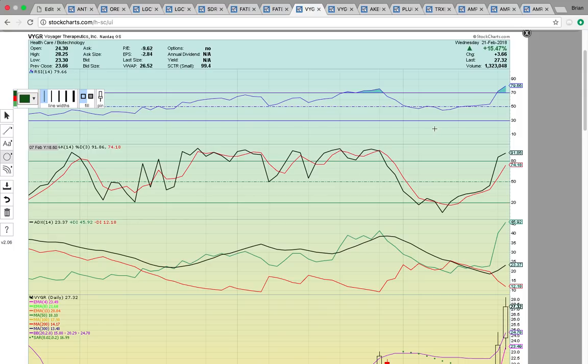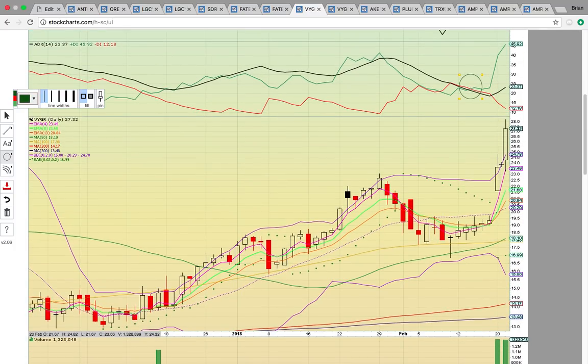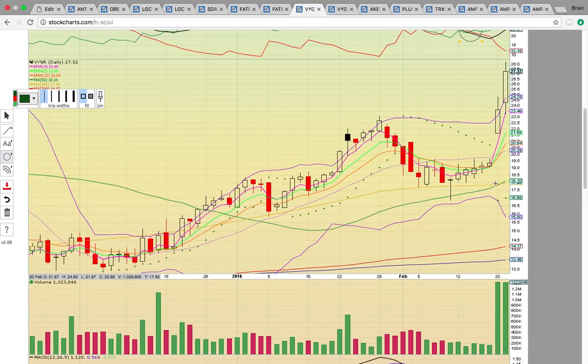Okay, it has a very similar pattern to FATE. It's breaking out higher. RSI is above 70, Fasto's above 80. You have the big breakout on plus DI here. Notice how it has multiple white candles in a row. So this thing is really pushing. It's up 8 days in a row, so it has 8 white candles in a row with a big gap here. It broke out yesterday above high close horizontal resistance. That was the closing price on the 29th, and that signaled more upside potential.